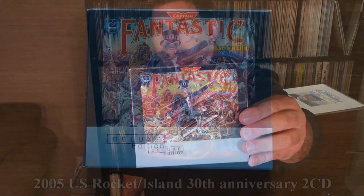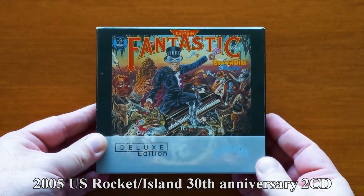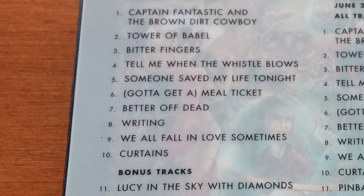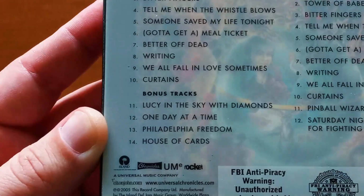Second last one, this is the 2005 US Rocket and distributed by Island Records 30th anniversary 2 CD deluxe edition. And there's the back. What you get on disc 1 is the original album with bonus tracks, including this time around House of Cards, which is actually an outtake from the Caribou sessions, but for some reason it was shoved on here.